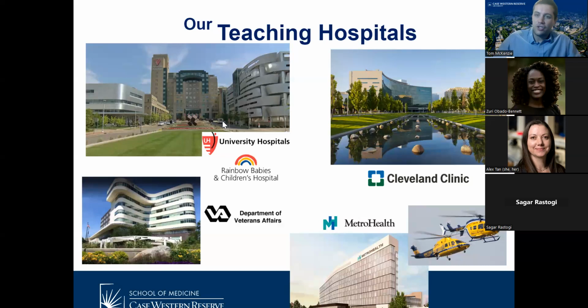University Hospital is the state's 5th largest employer in Ohio. And they have Rainbow Babies and Children's Hospital, a very well-known children's hospital in the country, affiliated with the University Hospital system. So you have 4 very different hospitals that'll give you 4 very different patient population exposures.